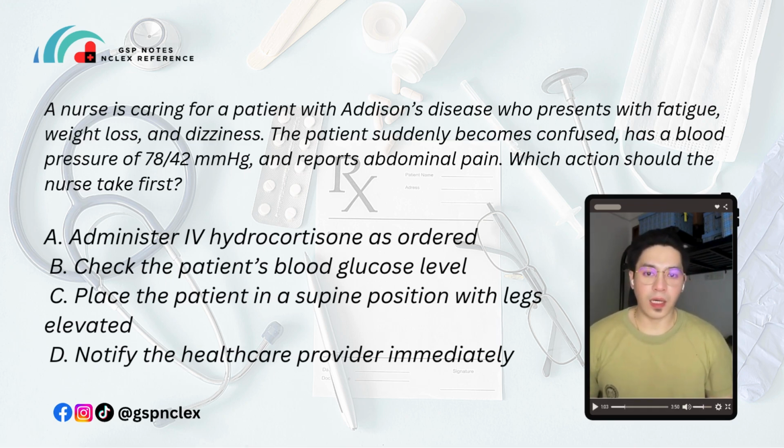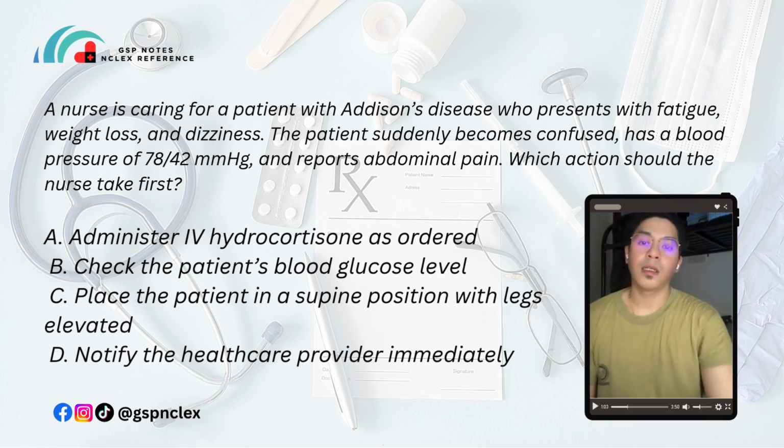Alright, so let's break this down like the nurse would do. The patient has Addison disease, which means the adrenal glands are not producing enough cortisol. So what is cortisol? Cortisol is a critical hormone for stress response, maintaining blood pressure, and glucose regulation. Now, based on the scenario, you see a sudden deterioration like hypotension, confusion, and abdominal pain. These are all classic signs of Addisonian crisis, or acute adrenal insufficiency.